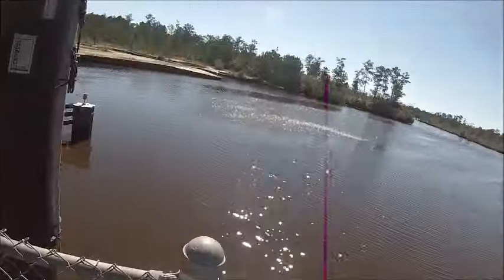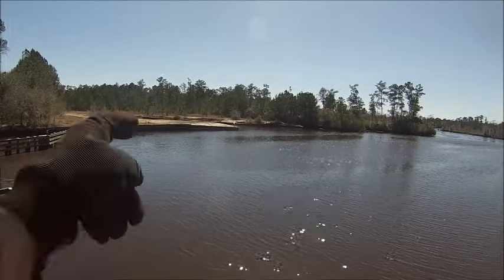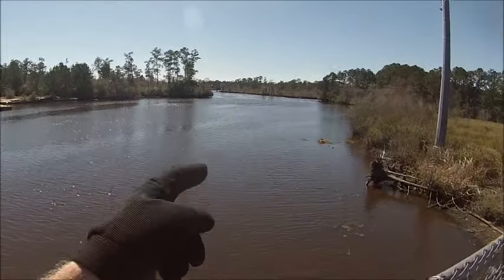And that's where I was earlier. Over there, pointing this way. Now I'm over here pointing that way. And now you can see some more of the bayou.